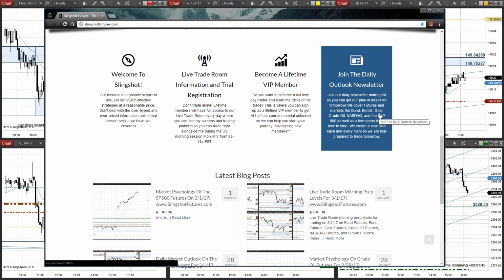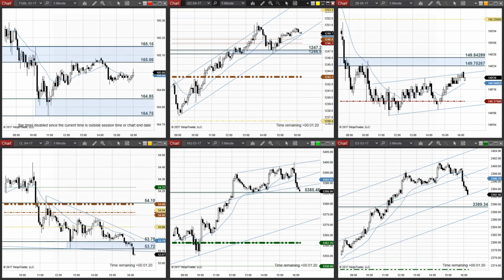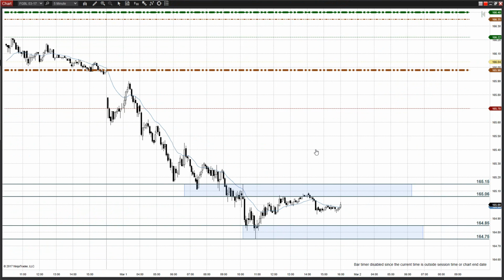We also post all kinds of fun stuff on different stock picks that we may be looking at, fun information, different statistics, or in this case, we'll be talking about the Snap IPO for tomorrow, which will be a very interesting one as well. And at the bottom of the page in the blog, every single morning we post our live trade room morning prep, and these are the levels for our levels traders that are going to be keeping an eye on the major support and resistance areas throughout the day.